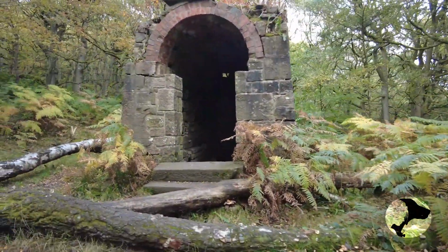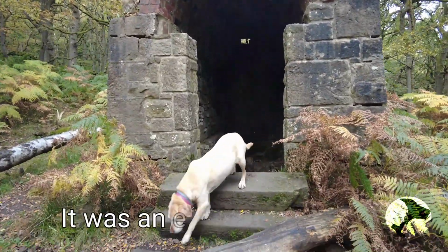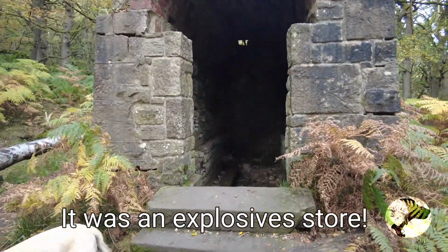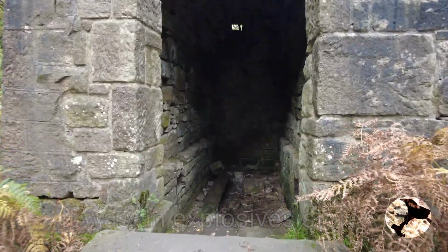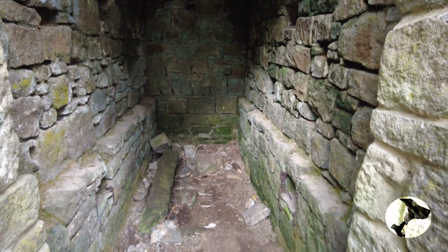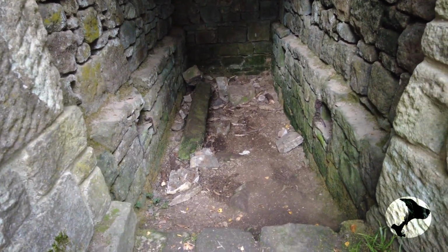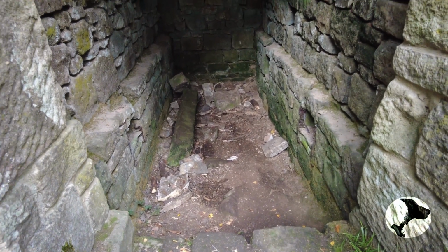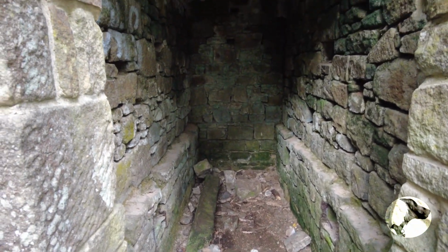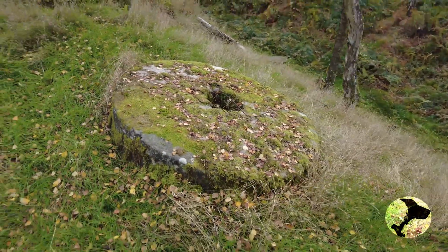See strange buildings in the woods. I think it's an old pump house or something like that. Looks like there might have been a mill wheel or something. There's two holes opposite each other in the wall. Who knows? Old mill wheels.